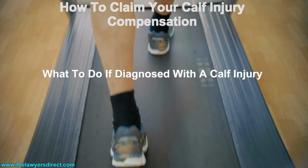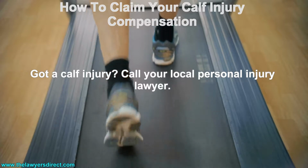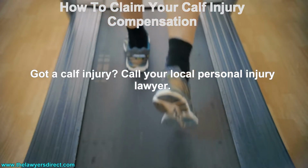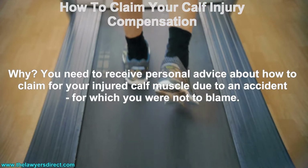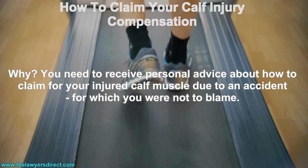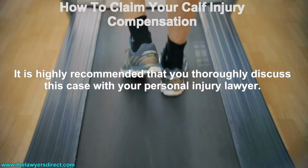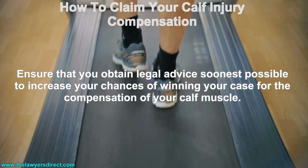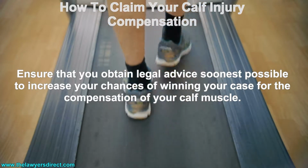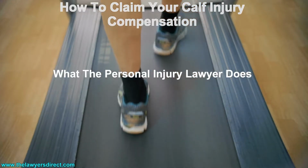What to do if diagnosed with a calf injury? Got a calf injury? Call your local personal injury lawyer. Why? You need to receive personal advice about how to claim for your injured calf muscle due to an accident, for which you were not to blame. It is highly recommended that you thoroughly discuss this case with your personal injury lawyer. Ensure that you obtain legal advice soonest possible to increase your chances of winning your case for the compensation of your calf muscle.